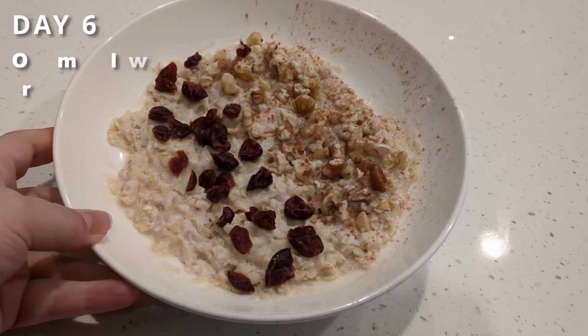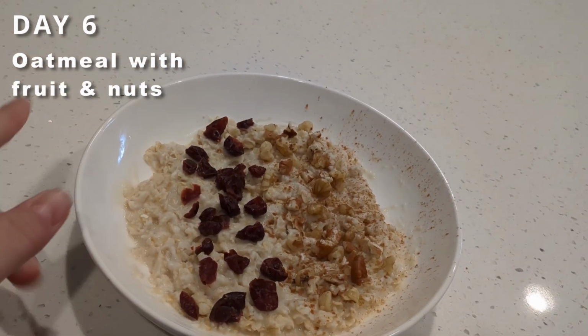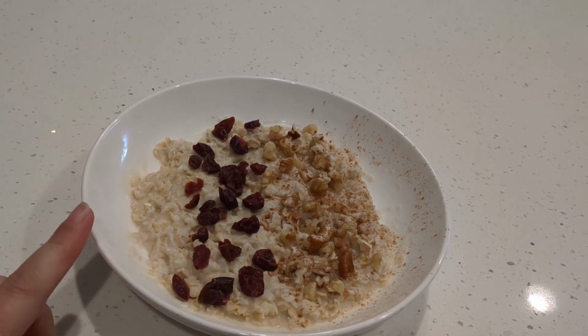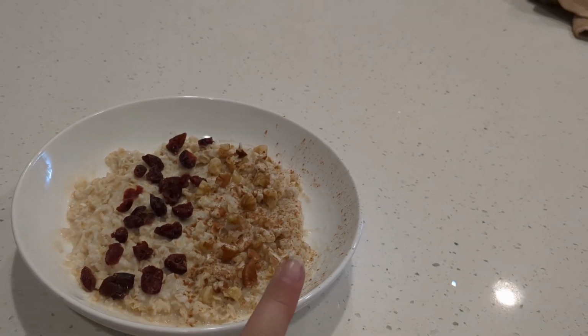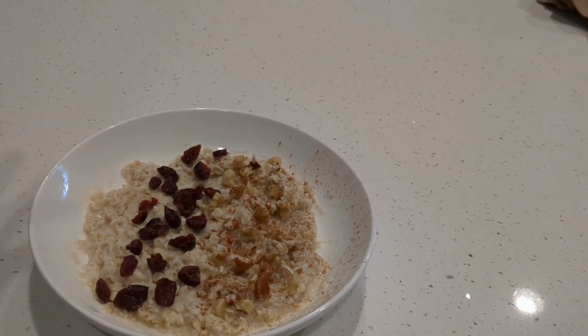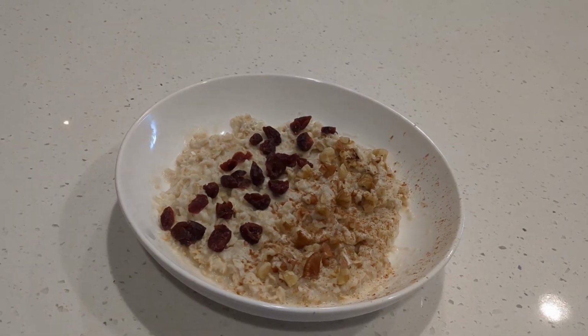For breakfast today, being uninteresting and unexciting again, vanilla protein powder in some oatmeal topped with cranberries, 15 grams of cranberries, 10 grams of walnuts, a little bit of cinnamon, and that is breakfast today.